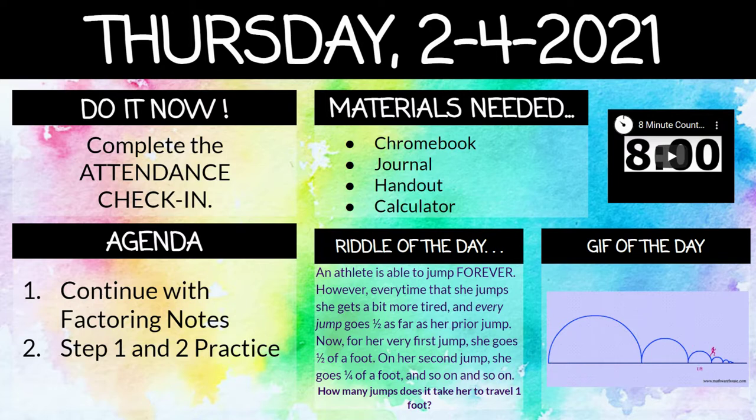Okay, so today we're going to continue on with our factoring notes, and then we're going to practice step 1 and 2. So remember, we started with step 1, and we practiced it yesterday. So we're going to continue with that step 1, and I'm going to show you the next step.